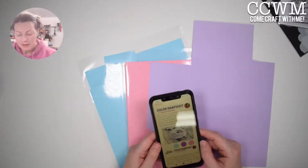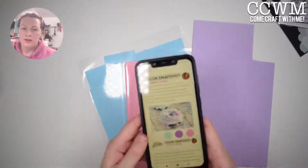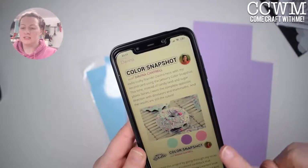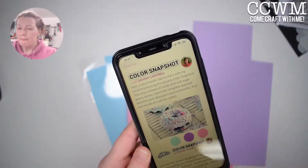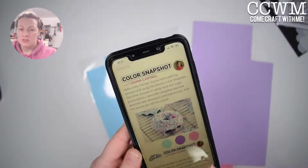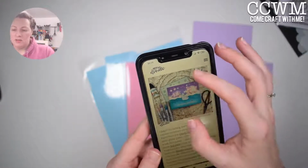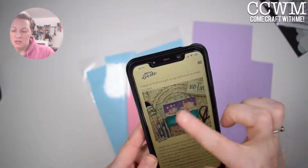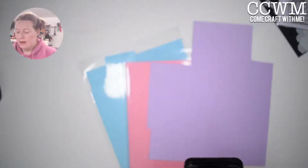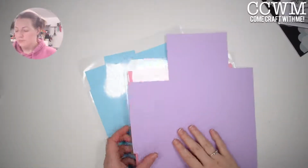Although the camera makes my screen look all weird and yellow, if I come closer and zoom in a little bit, it is this absolutely gorgeous, delicious looking donut. The colors are this really soft blue, a soft purple, and a soft pink. And the card that she made is this one here, which has the Dino timestamp set. She used the Stargazer backdrop and she did some no-line watercoloring there. It's absolutely gorgeous.